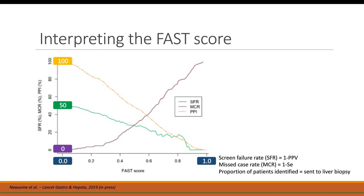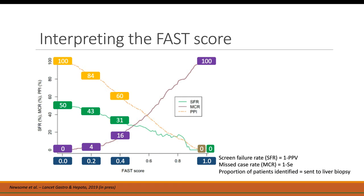Alternatively, if you want your missed case rate to be 0%, then you would have a very low misclassification rate and a screen fail rate of 50%. If you went too far to the right, we would have a 100% missed case rate, but ultimately you would see a very low screen fail rate. So it's about trying to find that sweet spot in the middle where we optimize the benefit. You can begin to see here that we drop the screen fail rate by shifting our FAST score to the right, and it happens again the further we shift it.